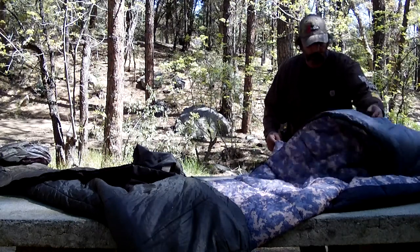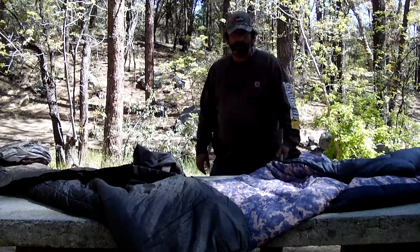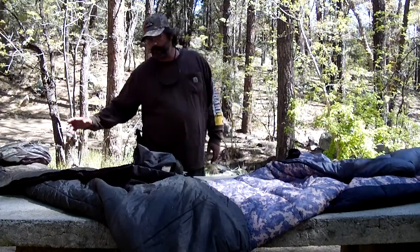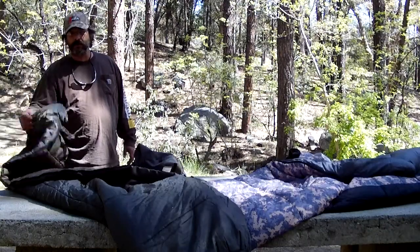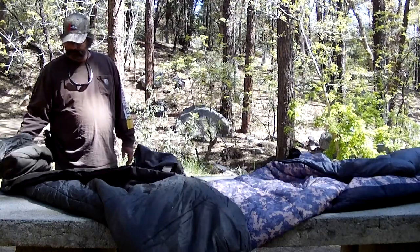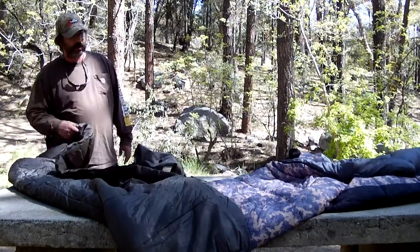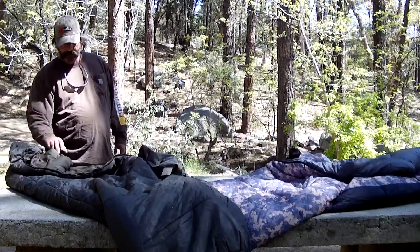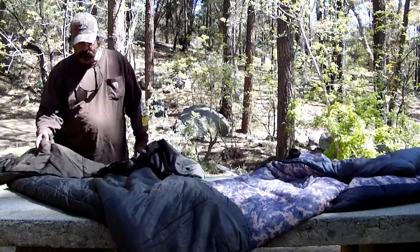It's a really comfortable bag. As you can tell, I'm a pretty big guy. That's real comfortable for me. I haven't tried this one yet, but Nick has, and he loves this bag. For under $100, either one of these bags is going to be a really good deal. The baffling in this one is phenomenal as well.